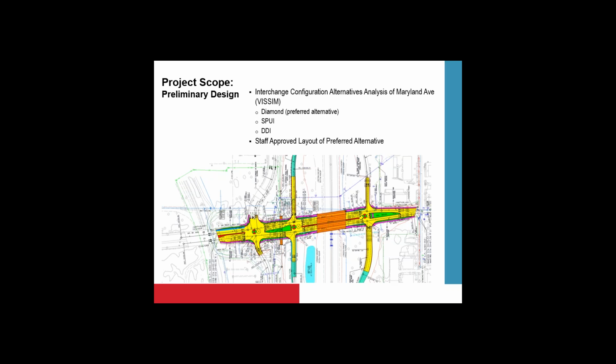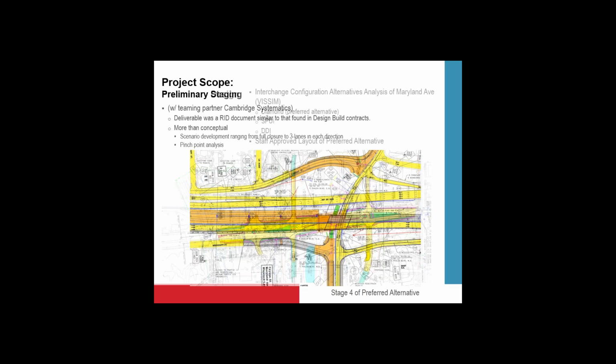The SPUI ended up falling out pretty quickly, and the diamond and the DDI rose to the top. One of the issues we had with the DDI is the closely spaced intersection off to the west here. That was tough to fit the crossover in and incorporate that intersection. But then also Kevin Schwartz from MnDOT had done a lot of work with the traffic operations and found that we could get similar levels of service by using the standard diamond. So when the dust settled, we ended up going with the standard diamond.